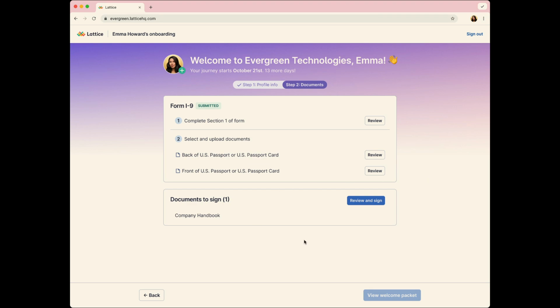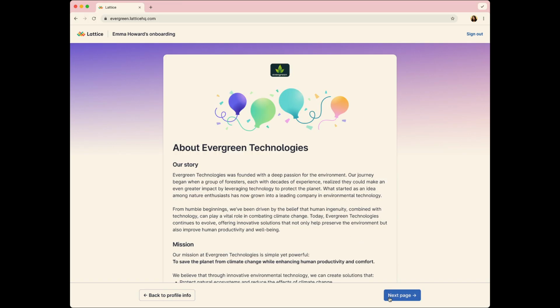And then here's the document section where within that template you can configure really any document that you want to e-sign or upload. In this case, we'll just sign the company handbook, and we'll do that just like we e-signed the I-9. But you could add data privacy, any form that's relevant here. So we'll review and sign, and then we'll move on to the welcome packet.